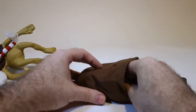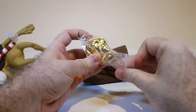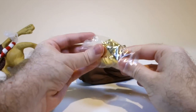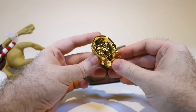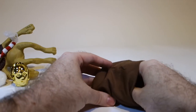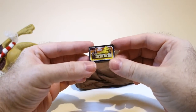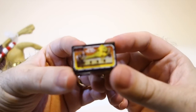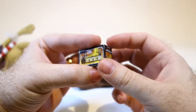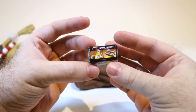What else do we have in here? Oh, nice. Here we have a chrome gold C-3PO head. That's very nice. Looks really good. Okay, what else do we have? We have, oh, looky here! We have a teeny tiny Jabba the Hutt action playset box. That is awesome. Look at that. And it's completely just like the original.